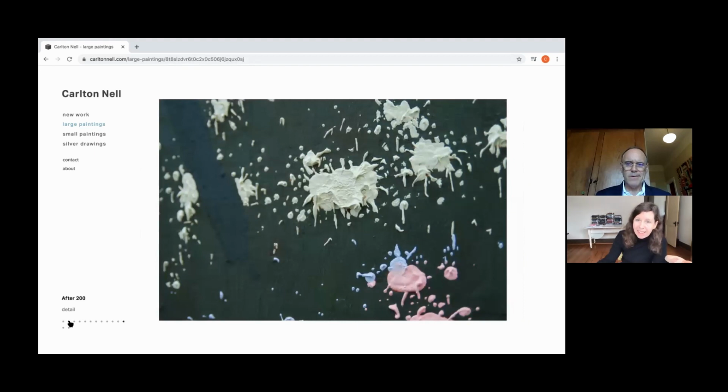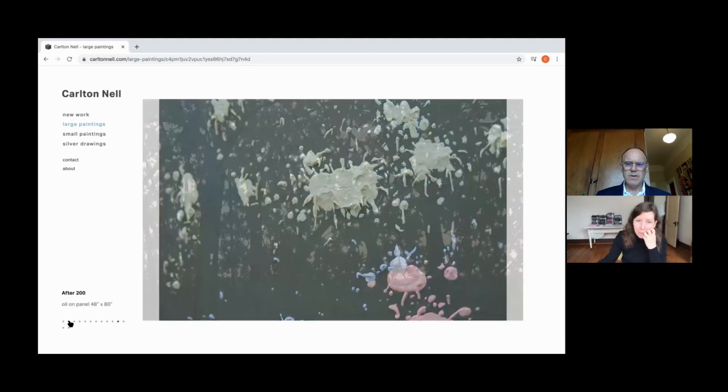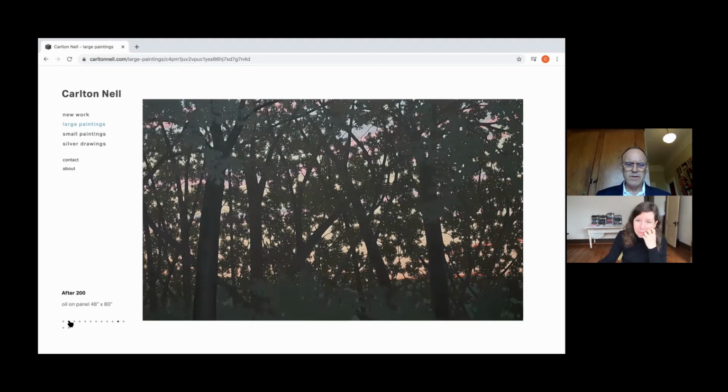And I'm glad you're going through this work, because the texture in these is something that you haven't really discussed yet. And it's so crazy the way that you build your image with this texture. This is a detail of this one. These are all large paintings. They're 48 by 80, so they're bigger than the ones I showed earlier from the sabbatical work. But again, the pecan trees offer a lot of this filigree of light showing through, because they're kind of thinner in their canopy. And so I had a lot of pecan trees around me, and I still do.